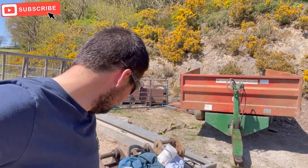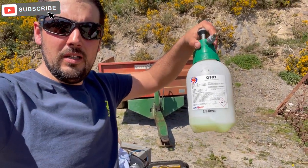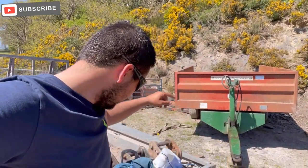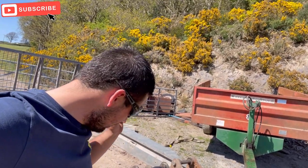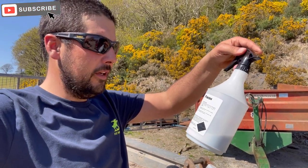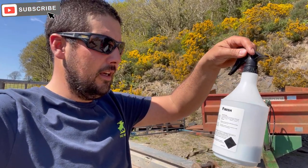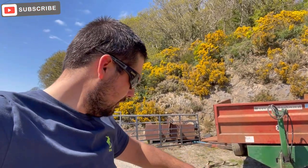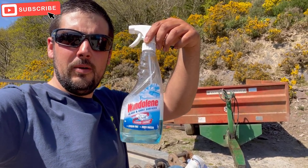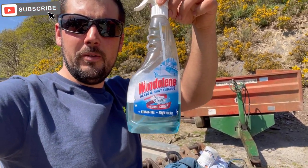Right, so I'll just run you through some of the products I use to clean inside the cab. So first of all, again, a bit of G101, just a bit of a spray and a bit of a wipe down. And then once dry, we put a bit of Autoglym finish on, the Autosmart finish, sorry, and it smells lovely. And there, clean the windows. It's only cheaper stuff, but it's good enough.